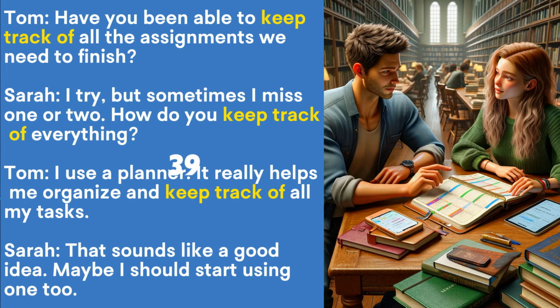Have you been able to keep track of all the assignments we need to finish? I try, but sometimes I miss one or two. How do you keep track of everything? I use a planner. It really helps me organize and keep track of all my tasks. That sounds like a good idea. Maybe I should start using one too.